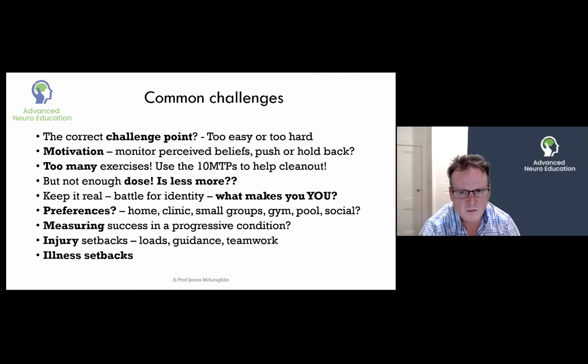There's also preferences. Do you do the exercise at home with support and supervision? Do you do it in the clinic? Are you doing it in small groups, gymnasiums, semi-supervised by personal trainers, exercise physiologists, hydrotherapy in the pool? Are you going where it's more social and you get to hang out and meet your friends or meet other people? And those are all very important parts. So it's trying to work out, when I see a patient, how often you go in the gym, when do you go to the pool, when you're doing that walking group, how often you go in the clinic, and start to think about, okay, design these exercises so that we know what we're trying to do for the long term.